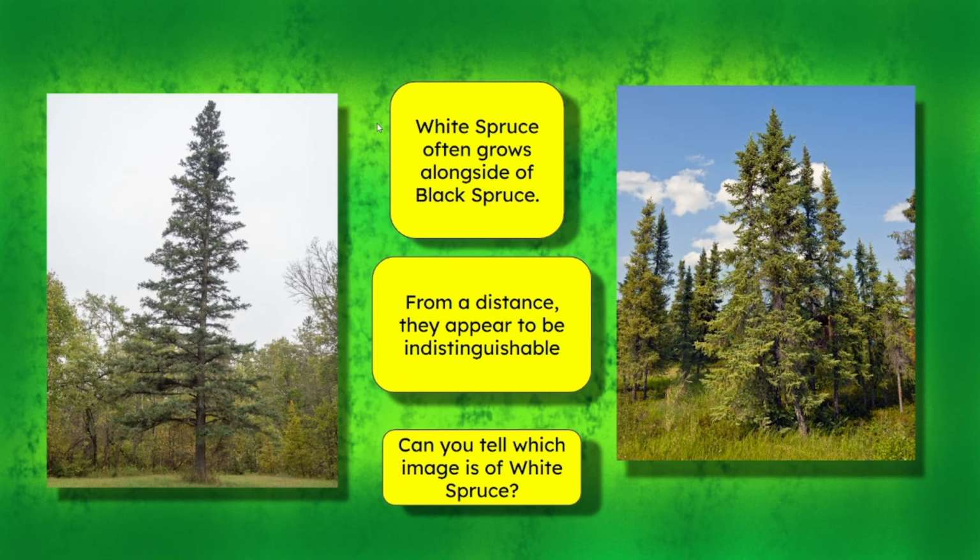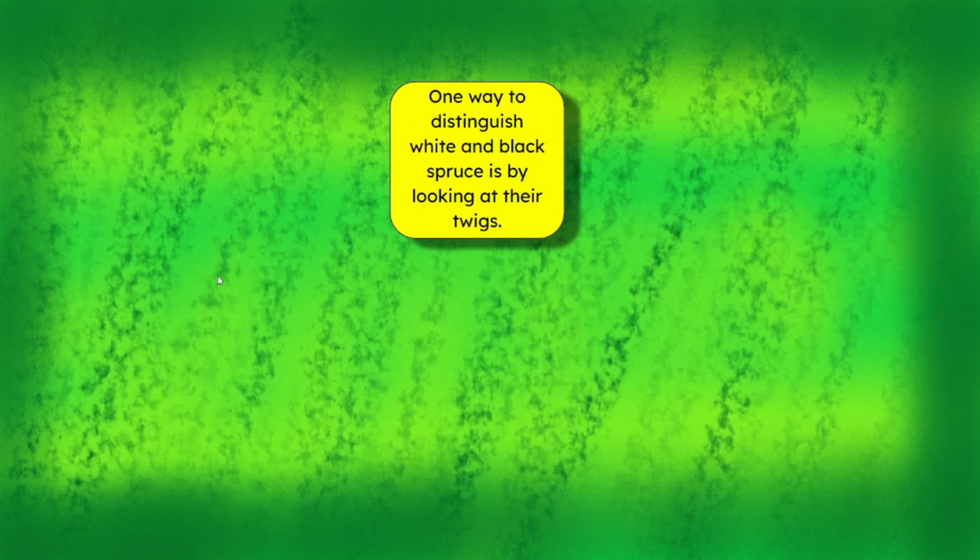White spruce often grows alongside black spruce, and from a distance they may appear to be indistinguishable. Can you tell which image is of white spruce? Is it this one here on the left, or is it this one on the right? The answer is this one on the left is white spruce, but how do we know?